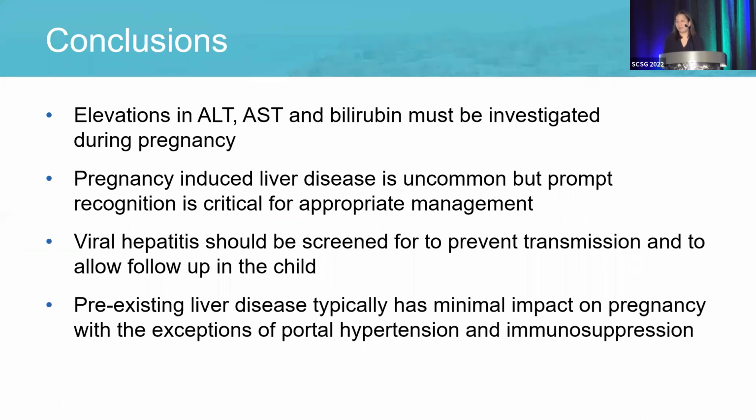You should screen everyone for viral hepatitis. I check the C antibody, surface antigen. I even check A antibody and make sure they're immune for all my patients. And pre-existing liver disease has an impact on pregnancy, pretty minimal with the exception of portal hypertension and immunosuppression.